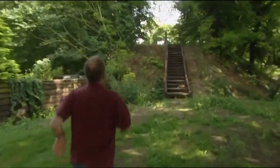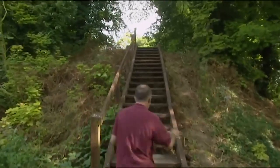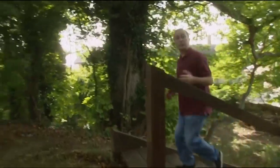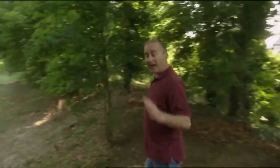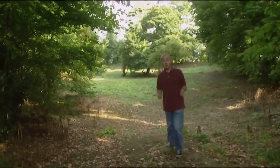The remains of what's thought to be a Norman castle, which, as you can see, is almost completely covered in trees. Naturally, having bought it, he wanted to find out more about it, but he didn't have much success, which is why he contacted Time Team. He wants to know who built it, when it was built, and how much of it remains. And as usual, Time Team have got just 3 days to find out.